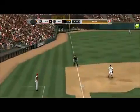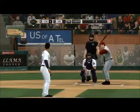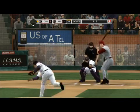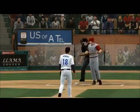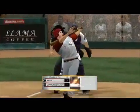That one goes foul. Fastball swung on and missed. Side retired. No runs and a base hit. They leave one man on at first. Cincinnati 2, Arizona 1.